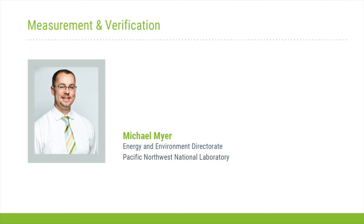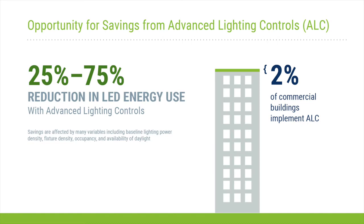Thank you, Kevin. My name is Michael Meyer. I'm with Pacific Northwest National Laboratory. We're one of the Department of Energy's 17 national labs, and some of the work we do for the Department of Energy is energy efficiency, as well as measurement and verification and analysis. We partner with GSA a fair amount. Next slide, please. I also see many of you already putting questions in the question pane. Thank you for that. I will try to touch on them as we go, and will also touch on them in the Q&A.